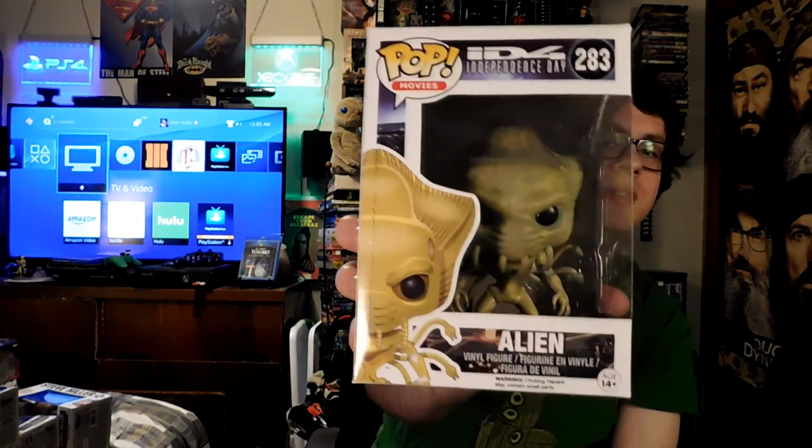But there's actually another edition. I think it was an exclusive, not to GameStop, but some other store. There's another edition of the Alien with his head split open, and that'd be a really cool one to get. But sadly, it goes for like $50. I'm not going to pay that much for a pop vinyl. But I'm cool to have at least this one in the collection.